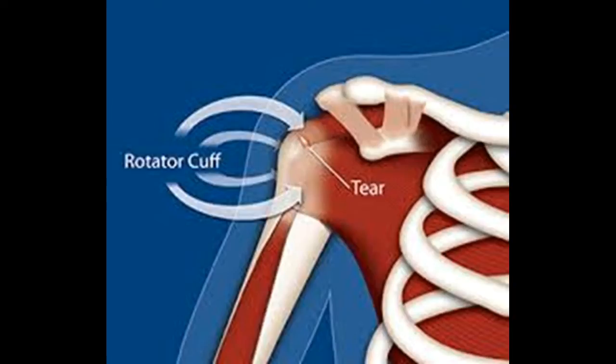The two main causes are injury, acute, and degeneration, chronic and cumulative, and the mechanisms involved can be either extrinsic or intrinsic or, probably most commonly, a combination of both. The shoulder is a complex mechanism involving bones, ligaments, joints, muscles, and tendons.